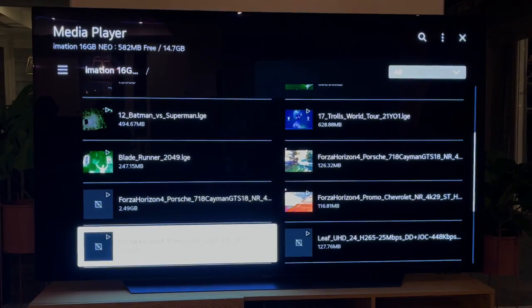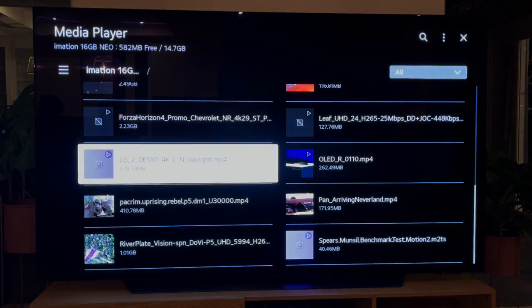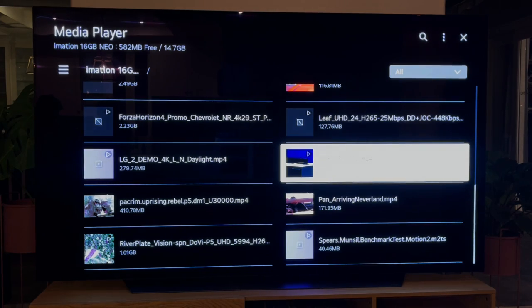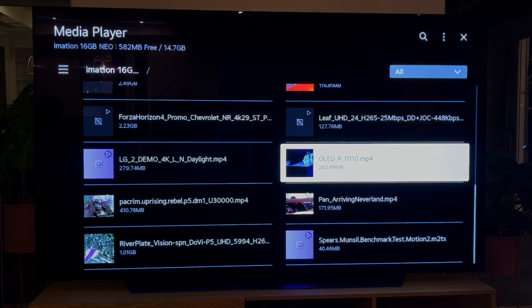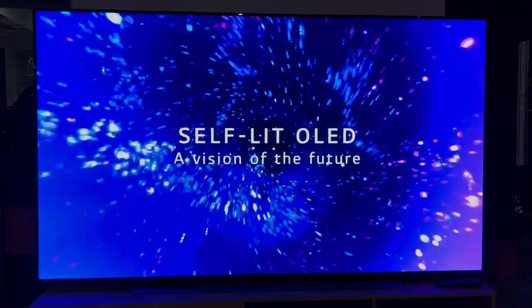A 16K upscaler. So, do you want me to just throw guesses out to the room first? I mean, what else could it be, right? Not a 16K upscaler. So, this is particularly exciting for me. Here's my guess.